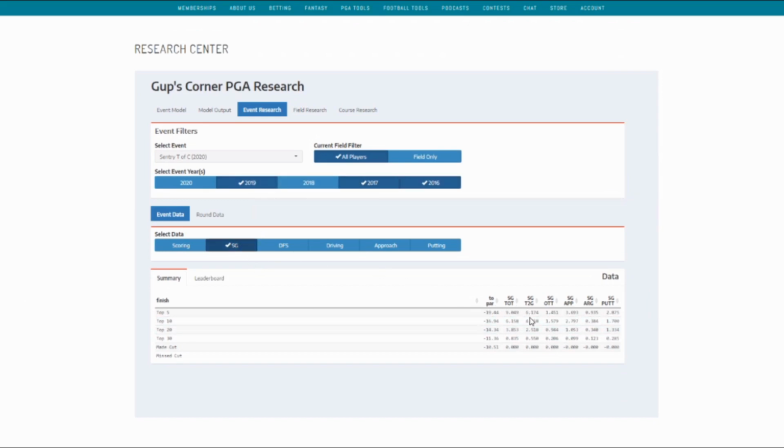Strokes gained. Okay, what's been important here? Is it tee to green? Probably always will be. Between off the tee, approach. It looks like approach is really important, 3.6. Around the green, not so much. Obviously, there's no miscut here. Putting, always going to probably be important.